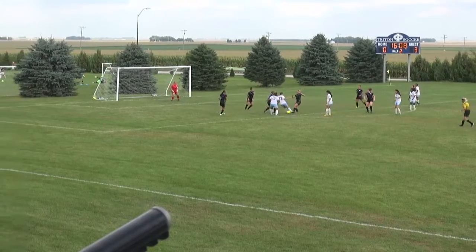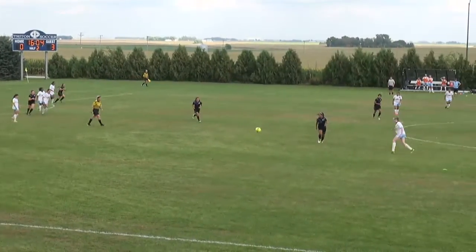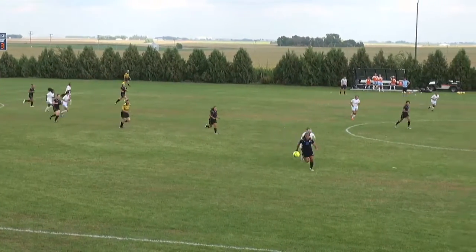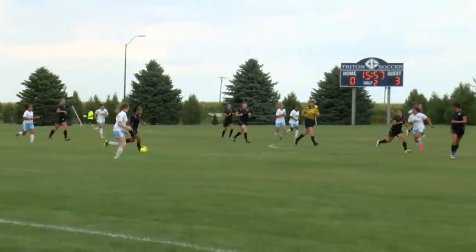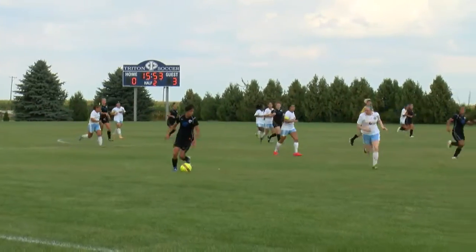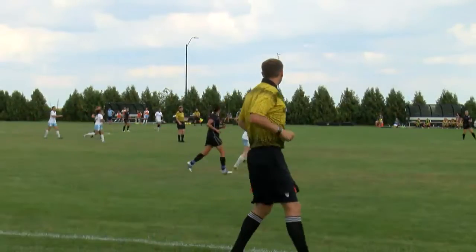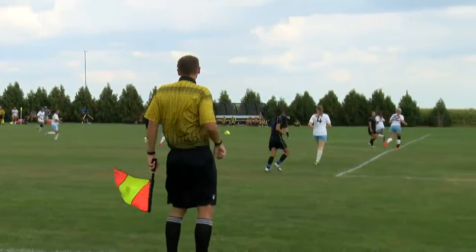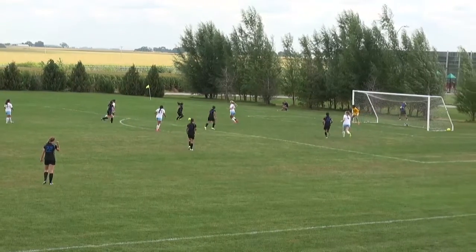Here's his ball comes forward. Moyle. Now it's just cleared out by the Iowa Western defense. Smart. Not looking to counter, taking their time on the attack. Dribbling through the center is Elizabeth Ochoa. Now Ochoa with it through the middle. Pass to the left. Now getting it into the box.